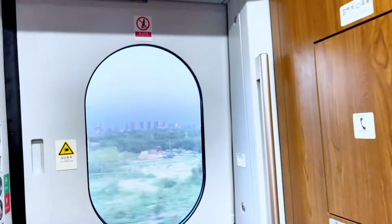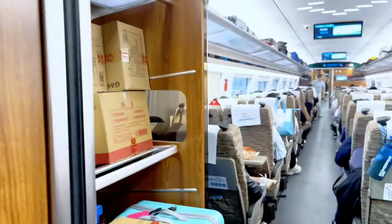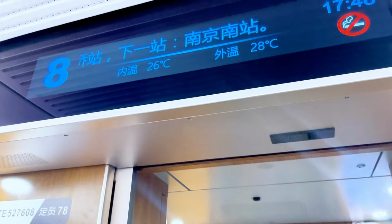Then you can see from the windows there, plantation, and just take a look, farming. These are smaller cities. You can go, and that's another window here, so you can see the baggage is here. So this is cabin number 8.